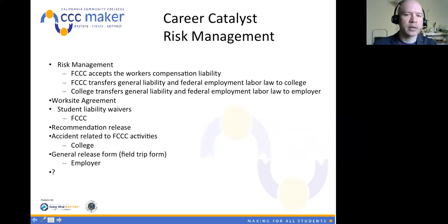to carry that insurance. That said, the foundation does transfer general liability and federal employment labor law to you, the college, or to your college, not to you personally, the college. Now that's what the contract between your college and your foundation pretty much provides, that structure.